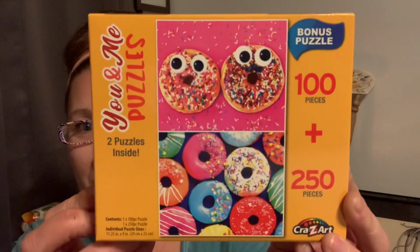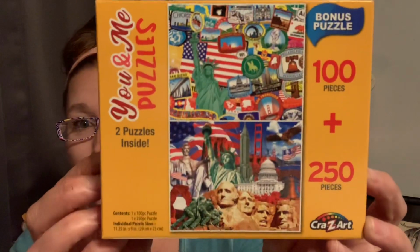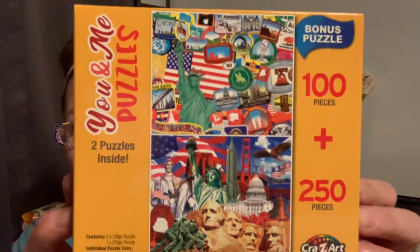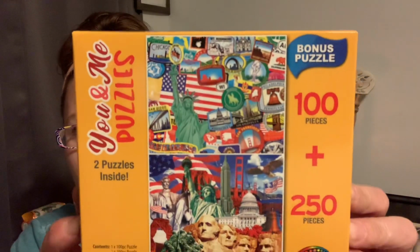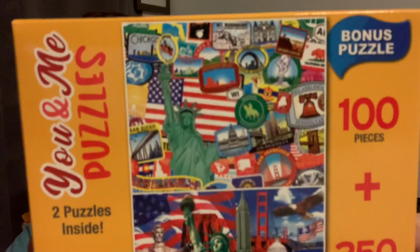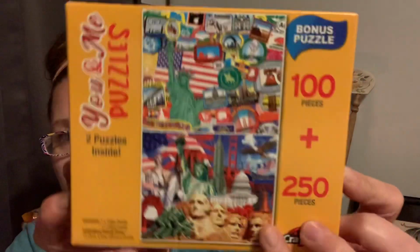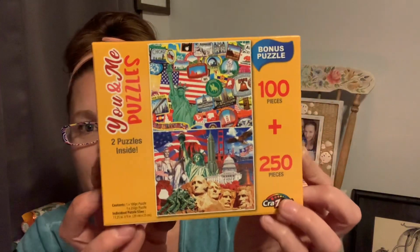Then right here are the donuts. So cute and silly. Some of these we will frame, some of them we won't. We'll just do them for enjoyment. This one we might actually frame and put in my son's room because he has kind of like a cityscape in his gaming hangout room upstairs. That one is all of the really cool New York symbols and the Statue of Liberty and all kinds of different monumental things throughout the United States of America.